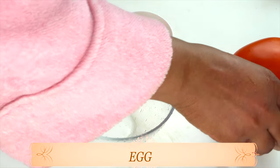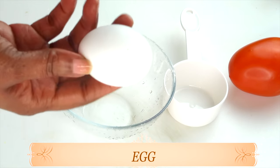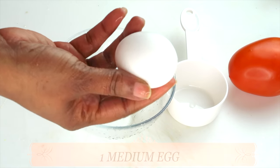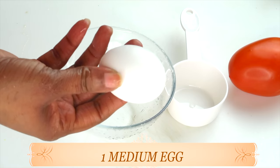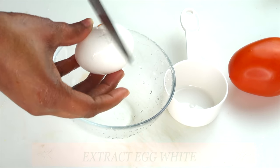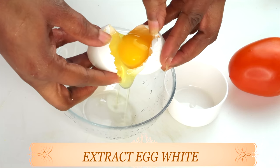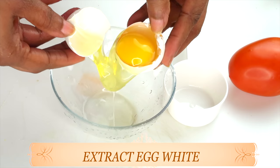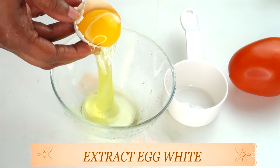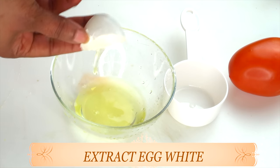So we're gonna reach for our medium egg. And what we're gonna do is extract the egg yolk from the egg white, since we're only gonna be using the egg white in this recipe. So take your egg, and an easy way to extract the egg white is to just crack it like I'm showing here. There are many different ways, however, so just use the method that you are comfortable with. This is the one that I am comfortable with, and I find this to be the easiest way to extract the egg yolk from the egg white.